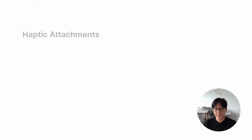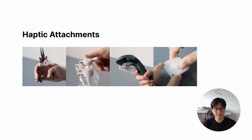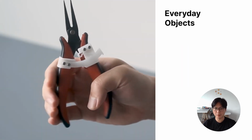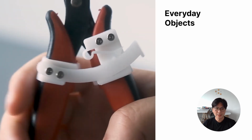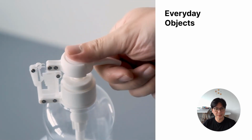The first set of applications we proposed are haptic attachments for existing objects and interfaces. As Shape-Haptics mechanisms are planar and easy to fabricate, they can be incorporated into existing artifacts to change their interaction haptics. For example, we attach Shape-Haptics mechanisms to a pair of pliers and a pump bottle, adding a click right when the pliers close, or steps along the pump bottle to indicate how much liquid has been dispensed.